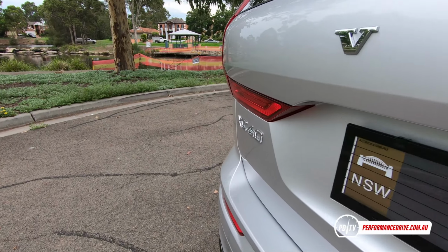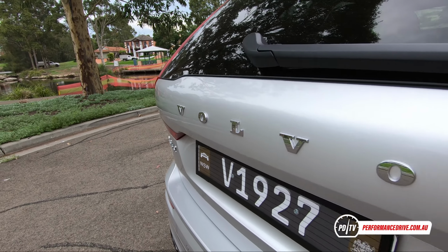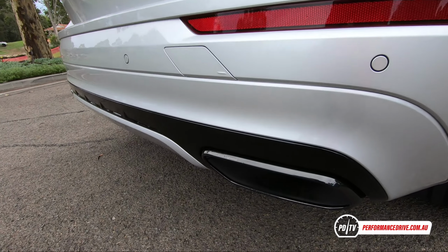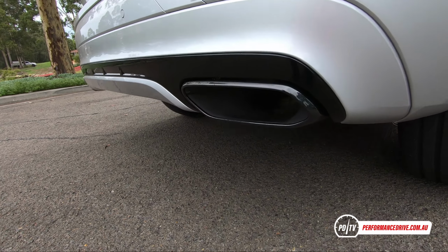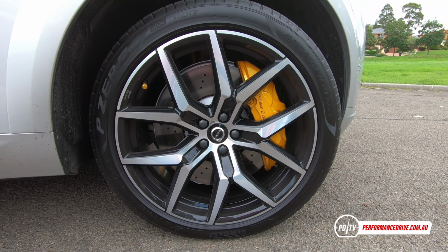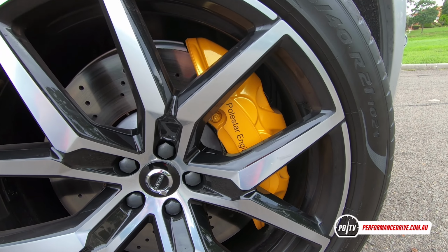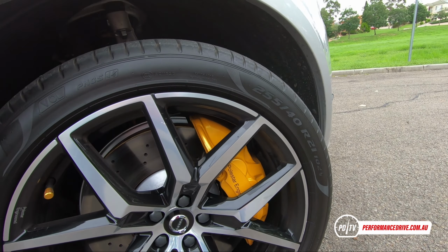engineered items. You'll notice a discreet badge at the back, as well as black exhaust tips with Polestar branding, while underneath is a bespoke sports suspension setup by Öhlins. There's also a set of 21-inch alloy wheels that hide special gold-painted performance brakes with Brembo-developed calipers. The impressive wheels are wrapped in Pirelli P Zero tyres, measuring 255 by 40 front and rear.